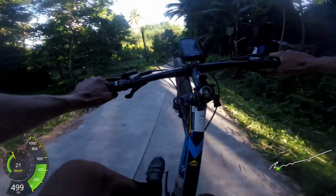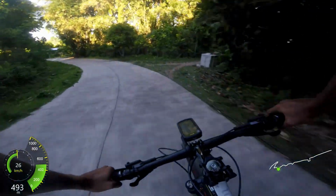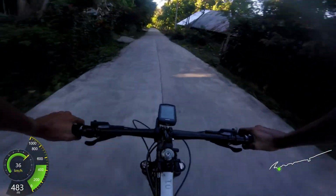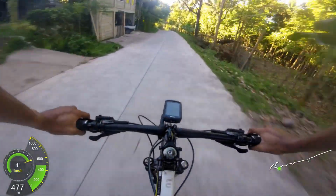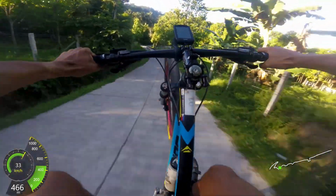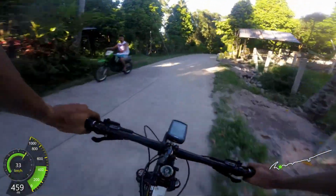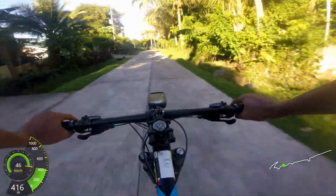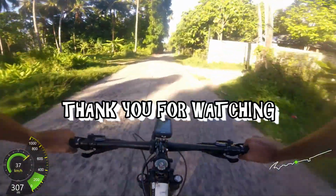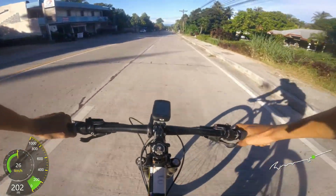Then brake. It's all about the brake. Straight arms. So it's a curve, we go down. Don't try this. Coaster wheelie.